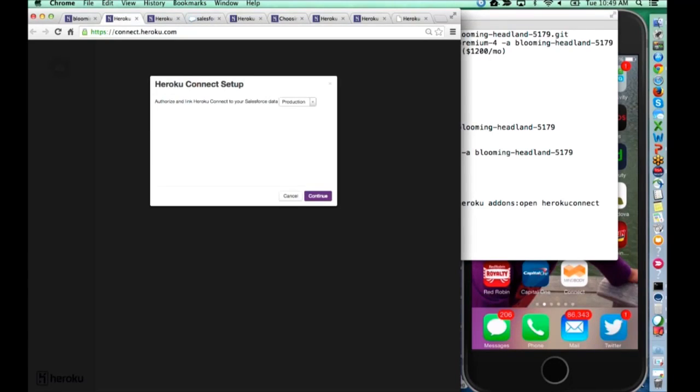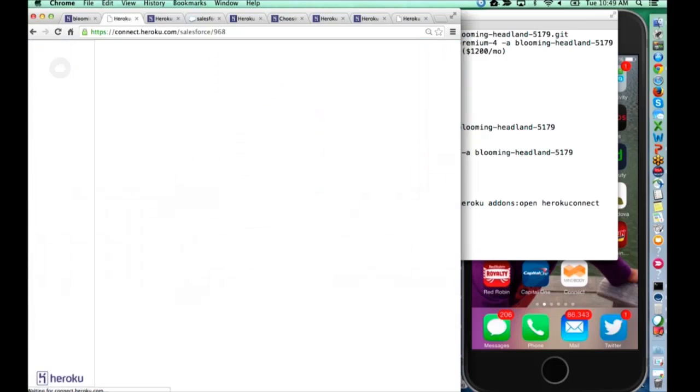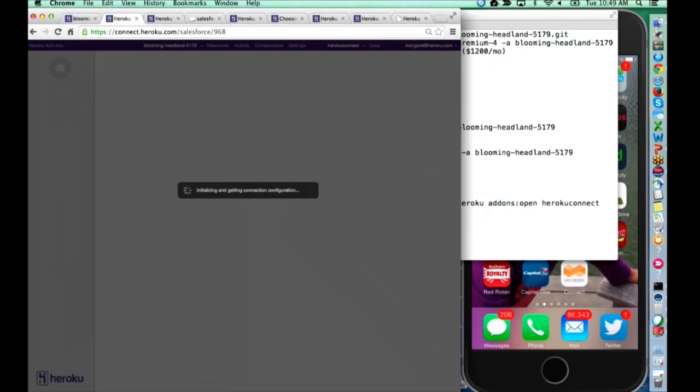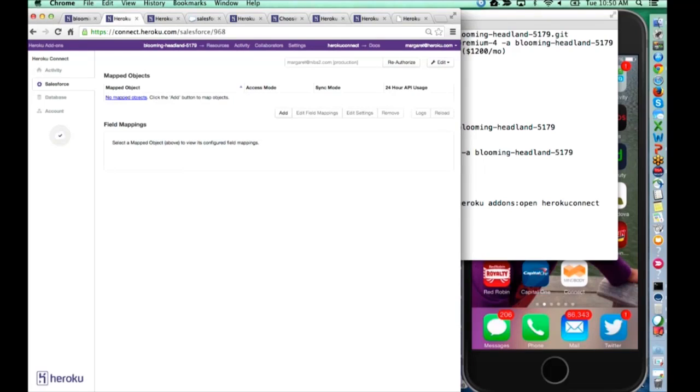Now, typically what happens is people go in and they make a decision around production and sandbox. One of the questions that has come in over the monitor while we've been talking is about how you manage the sandbox and production data switch. The fact is that what typically happens is people create a development environment, a staging environment, and a production environment all on Heroku, and they tend to use sandbox data with the development and staging environments, and then they tend to use production data with the production environments.